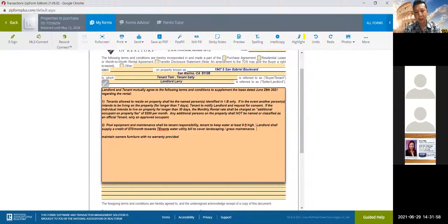Something like that would work. And then I put some duties to the tenant. Tenant shall provide a copy of last month's paid bill to obtain this credit of $70. Okay. By a deadline, by the 5th of each and every month.